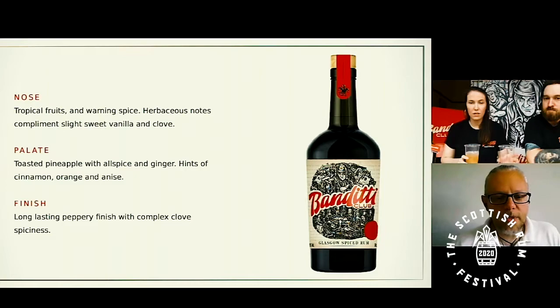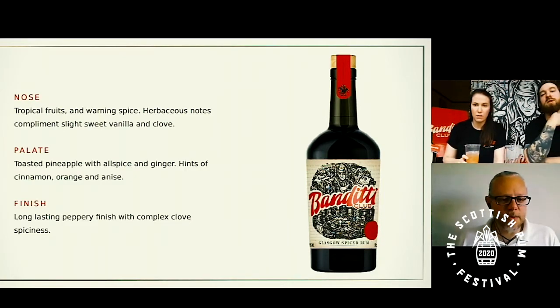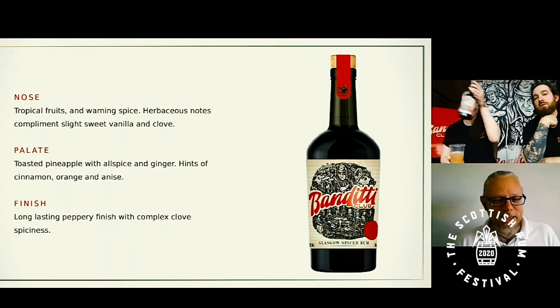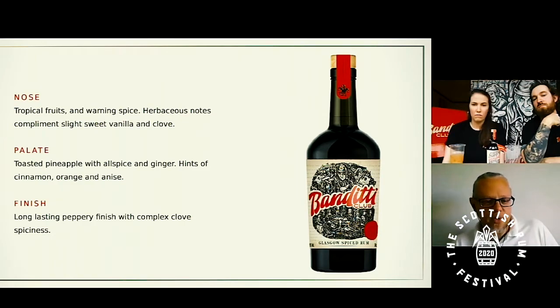No, I think it's worth saying. So, as a spice rum, this has got quite a powerful flavour profile. And it also reflects very much the chap who put it together, perhaps, because you were making something that you enjoyed. But is this a style, do you think this is a Glasgow style, or is there any further sort of inspiration to be drawn on this?